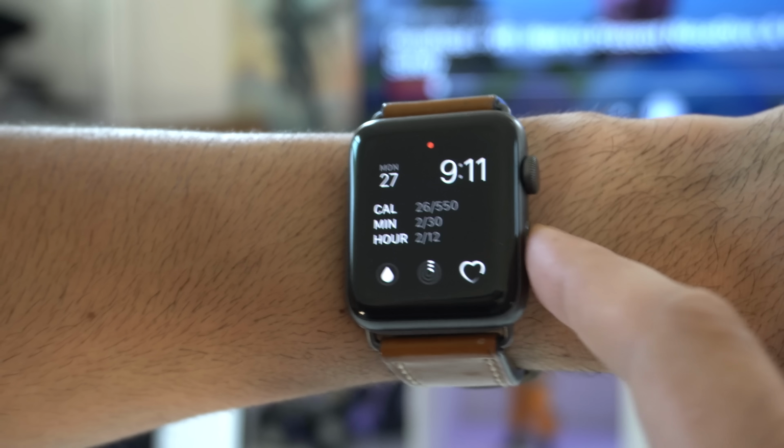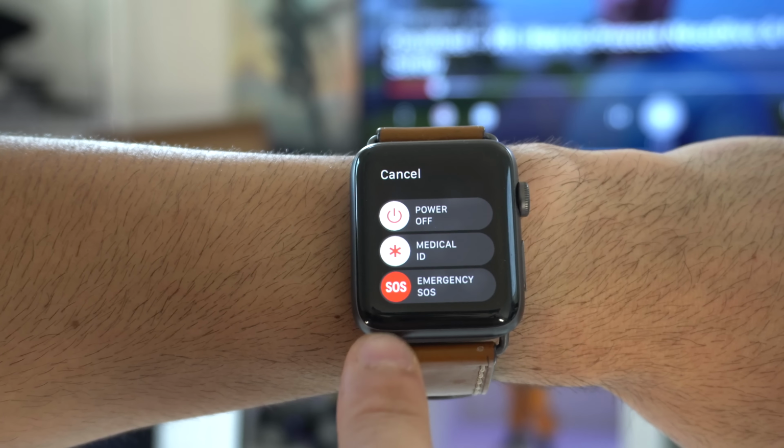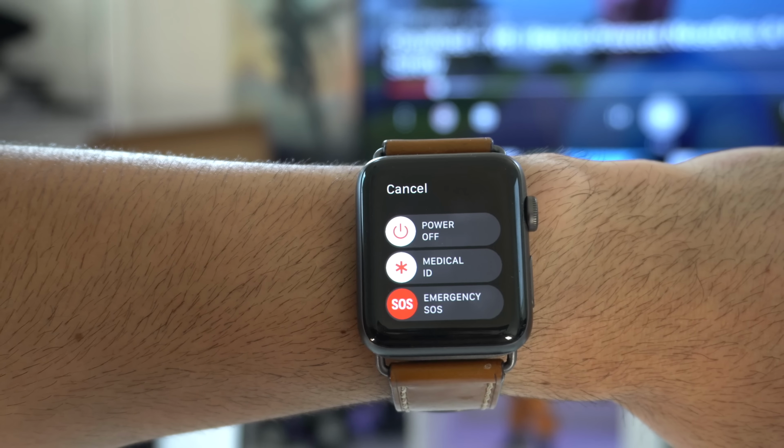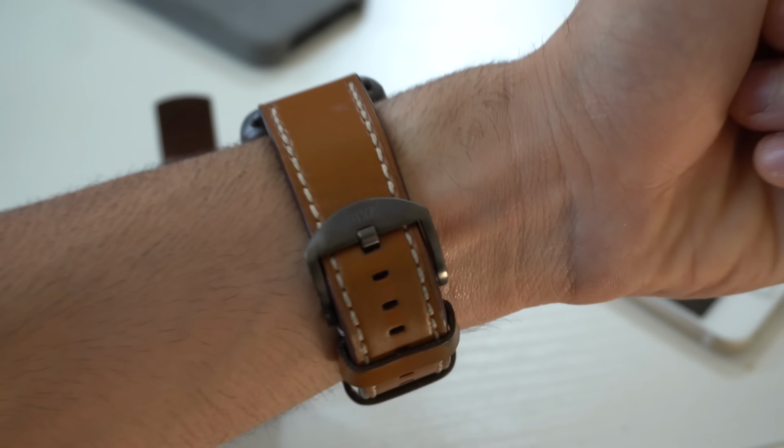And the main safety features can also be found on the Series 3. If you need to get a hold of emergency dispatchers, you can simply hold down the power button and slide for an SOS. And if you're at a store and there's a terminal, Apple Pay is fully supported on the Series 3 as well. And if you're concerned if this watch is waterproof, it is.